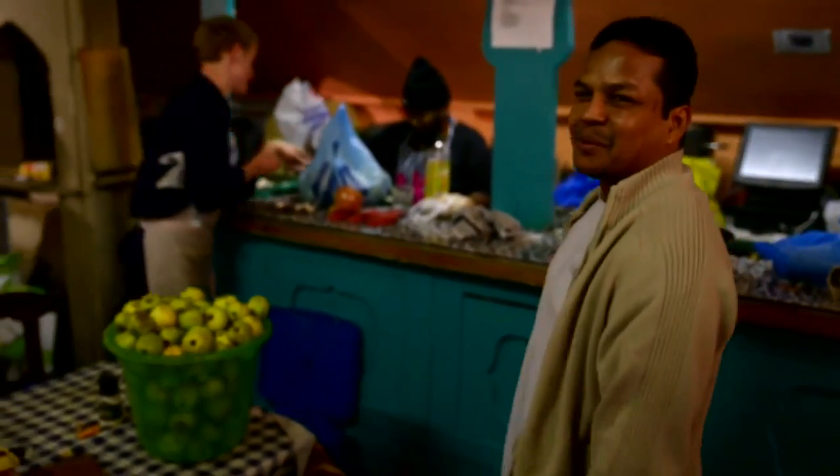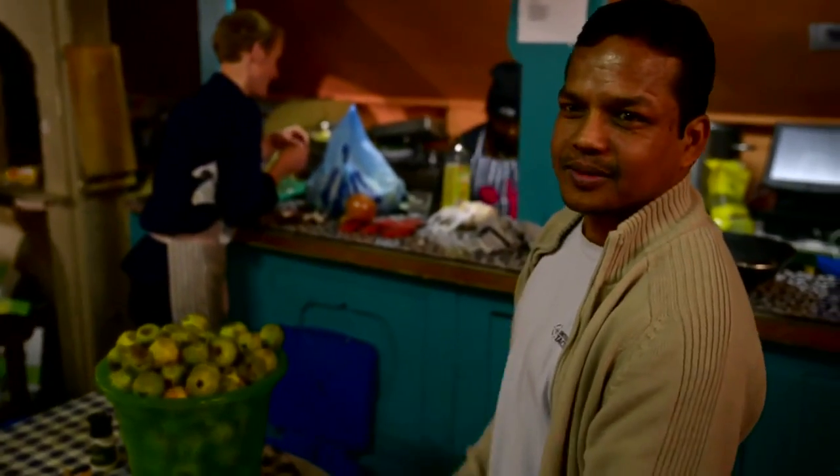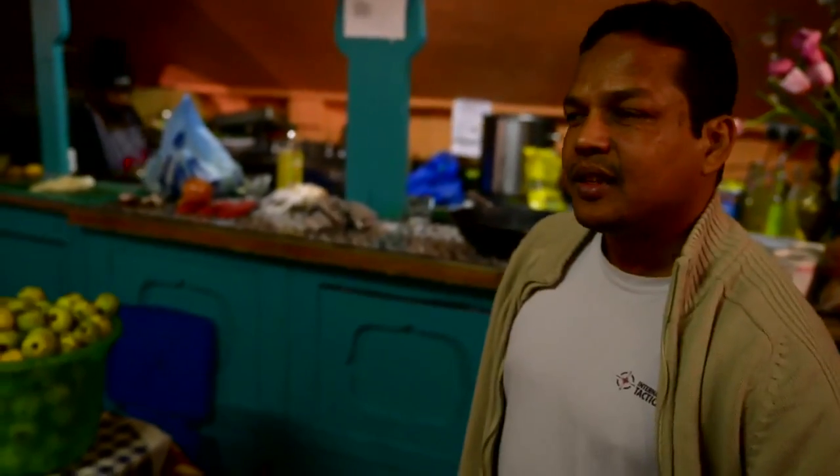I'm not a chef, but I'm trying to cut some vegetables. Hopefully I learn some skills as well. Do you live in the area? No, I live in Tottenham, in Bruce Grove. And what do you do? I'm a doctor.